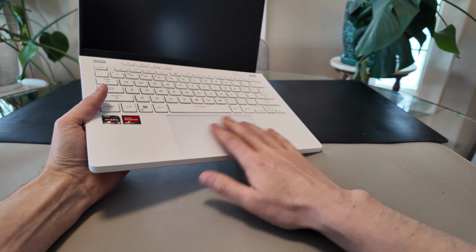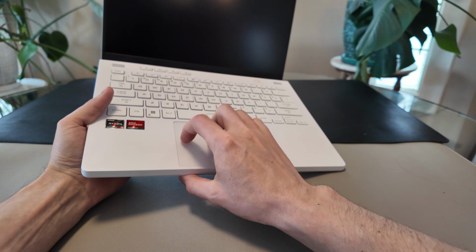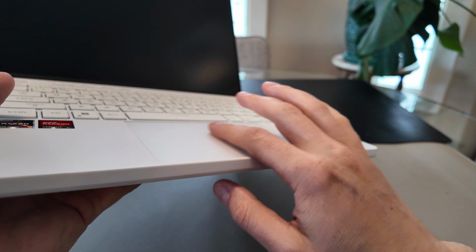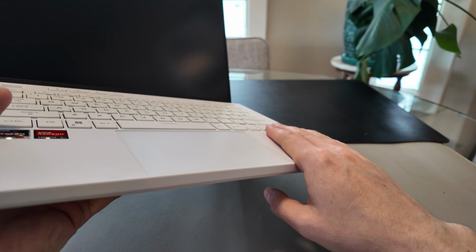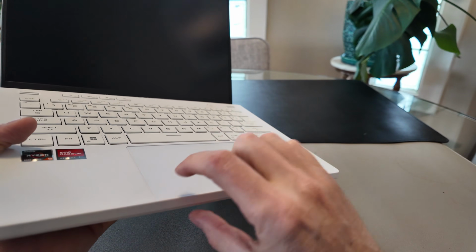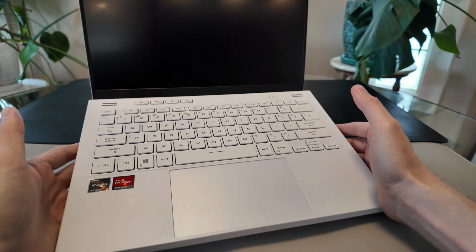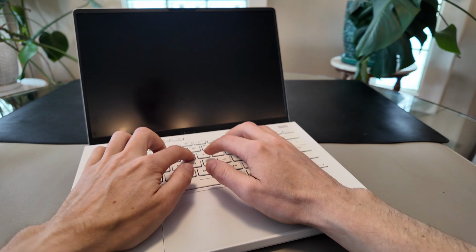The keyboard and trackpad I always really liked on the ASUS Zephyrus G14 as well. I don't know if it's glass or plastic, but you can see some type of translucent coating on the top, which is nice and smooth. It has a nice click. I always really liked the ASUS trackpads on these, and I always liked the G14 keyboard too.